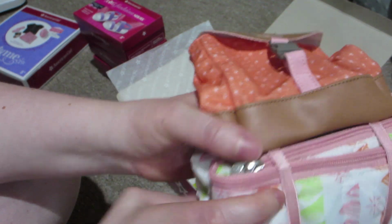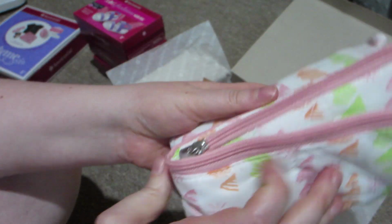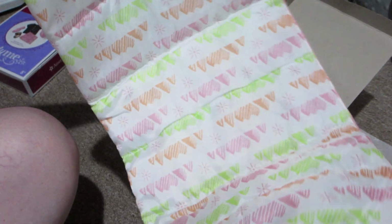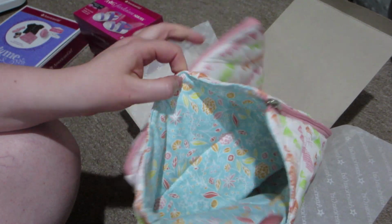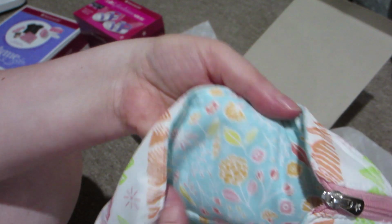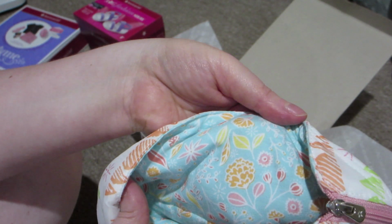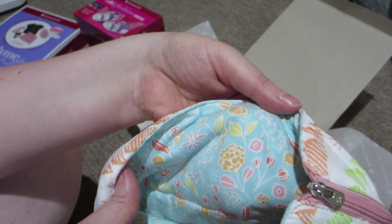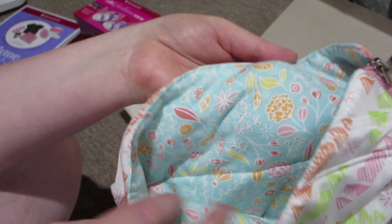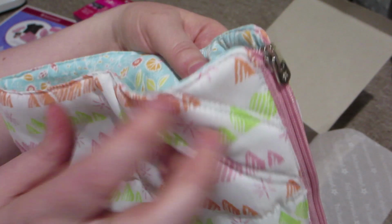Let's see how big the sleeping bag is. Oh wow, that's a decent sized sleeping bag. It looked so much smaller rolled up. Oh, and inside it has this really nice soft cotton that's like a turquoise with orange flowers, pink flowers, different colored leaves. That's adorable.